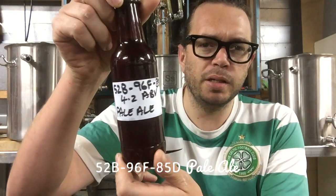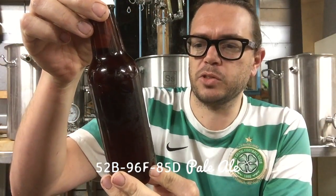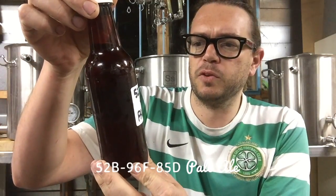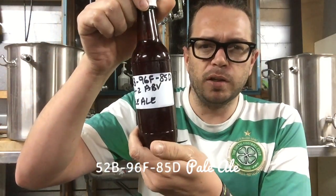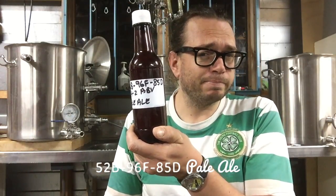All right, just mowed the lawns. Right on, dark, and I thought it was time for a beer. Get ready for Monday. Today, this evening, it's the Mystery Pale Ale. 52B-96F-85D, 4.2% ABV. No description online, so, hey, it's a pale ale. Should taste like a pale ale.